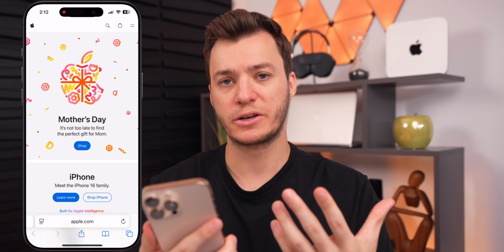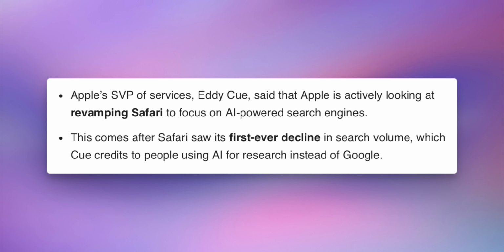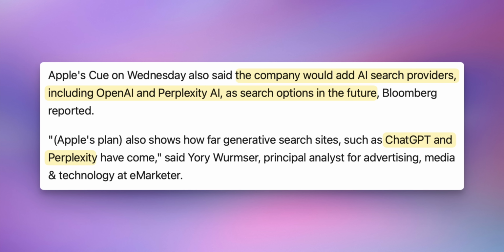Okay, so now let's talk about the big news this week about AI search and Safari, because this was a big deal. So this week we saw Apple's SVP of Services, Eddy Cue, basically say that Apple is actively looking at revamping Safari to focus on AI-powered search engines. And this comes after Safari saw its first ever decline in search volume, and Eddy Cue basically credited that to people using AI for research instead of Google. He also said that AI search providers like OpenAI, Perplexity, and Anthropic will eventually replace standard search engines like Google. And he said that Apple could bring those options to Safari in the future.